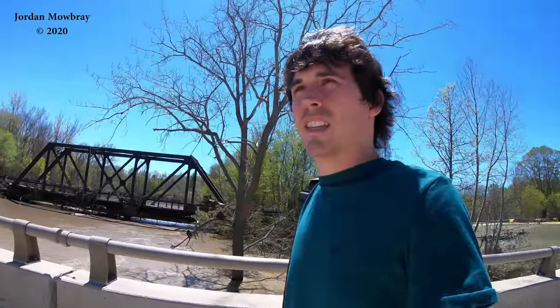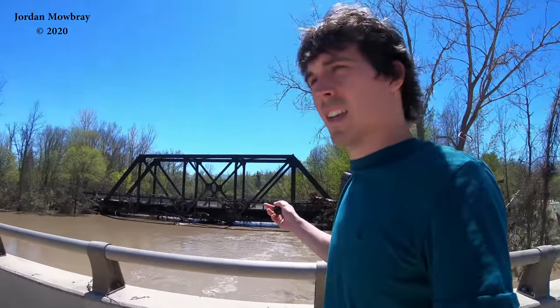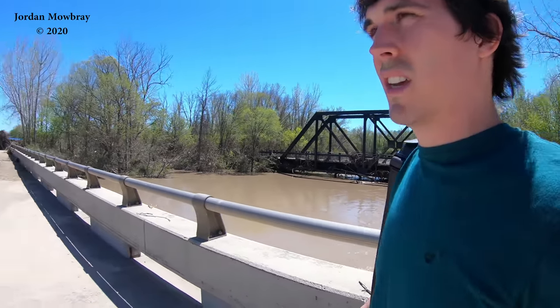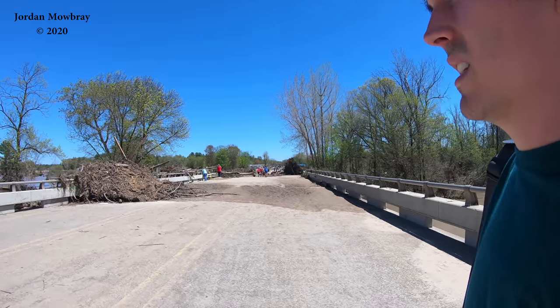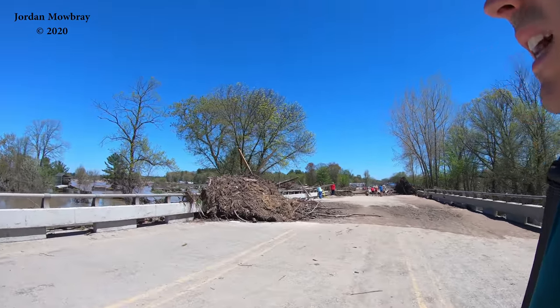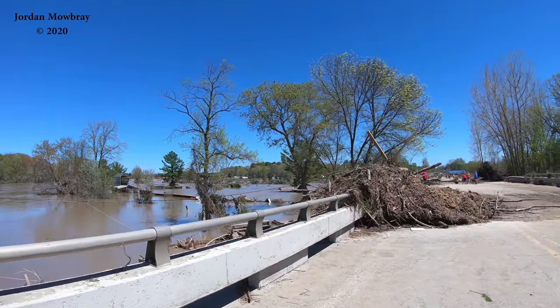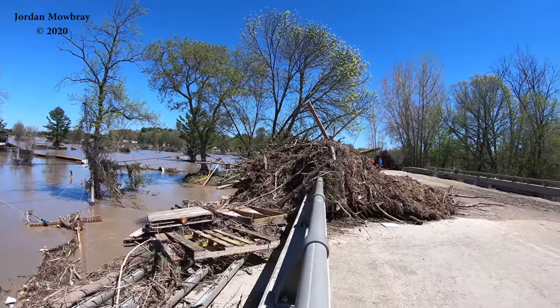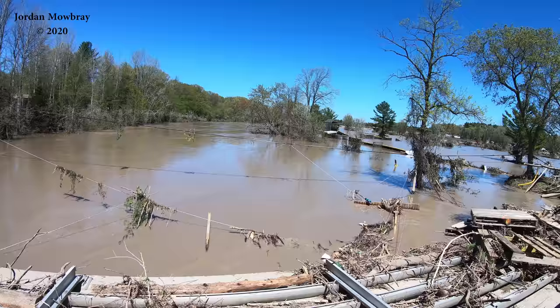All right, we're here in Sanford, just below the Sanford Dam. I'm gonna fly my drone, get some video pretty soon, but you can see this trail over here. Trees are just shoved inside that bridge, and the bridge up here is just completely covered in trees. Let's go over to this side and see the down power lines everywhere in the river and the baseball field. And Sanford Park's over there. Pallets, just everything. Shoved everywhere.